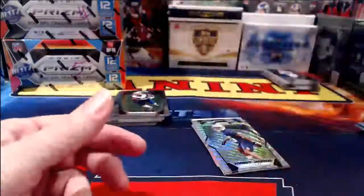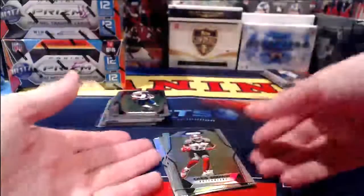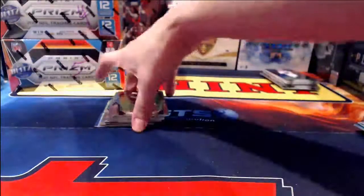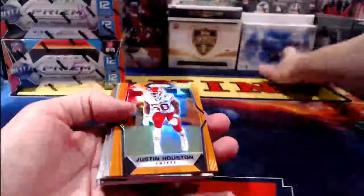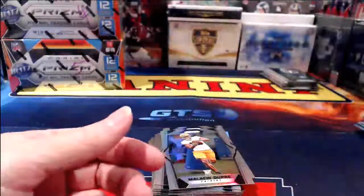Julian Edelman Rise Up insert for the Patriots. Adoree Jackson to 149 for the Titans. Chris Godwin, David Njoku, Cameron Meredith, Alshon Jeffery. Justin Houston for the Chiefs to 275.